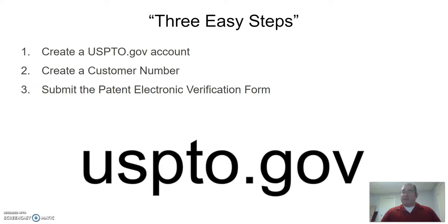This is not an overnight process, only because you have to have one of the documents notarized, and this is one of the reasons why I'm giving you this presentation to help you along. Incidentally, the Smithtown Library has several public notaries, so you can make an appointment with one of us, and we'll be happy to notarize your documents.